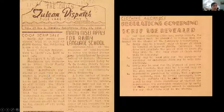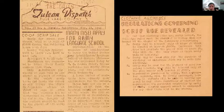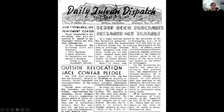And only government paychecks or cash will be accepted in payment of script. And here they have the regulations for how to use the script, where it can be used, what it can be used for, and about refunds. This is from Newell, California. Script book purchases declared not taxable in a legal opinion from the Solicitor of the War Relocation Authority, which is interesting.